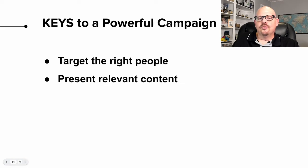Second, we want to present relevant content to that audience. We don't want to bore them to death. We want to do things that already match up to their interests, that draw them out so that they raise their hand to show that they are interested in the things that you're offering.